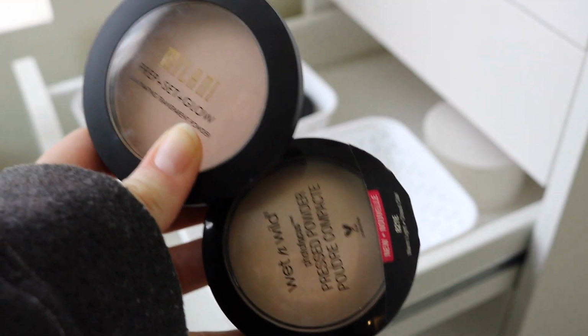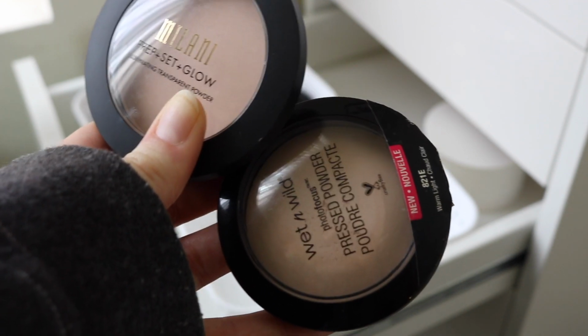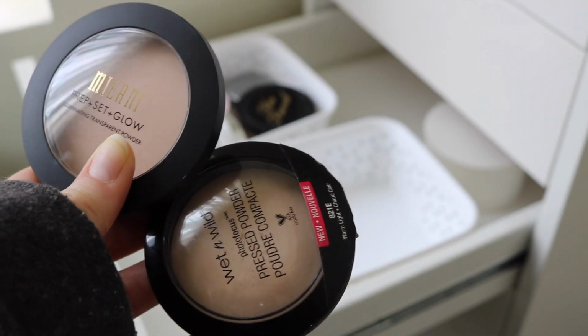And then I have these two, Milani Prep Set and Glow and the Wet n Wild Photo Focus one. You guys have seen me use the Photo Focus one so much, I love it. The Milani Prep Set and Go is pretty good too, it's just a little bit more glowy, and it has a slight sheen to it.